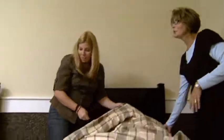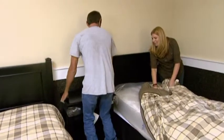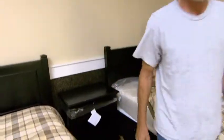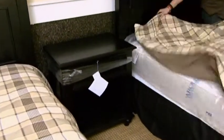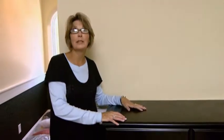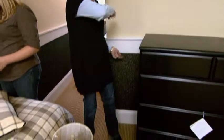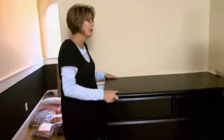All right, how are we doing? You think we're okay? Good, the guys are coming in with a nightstand. Oh, look at that. Slides right in. Perfect, thank you. We had planned to put this chest on this wall, but best plans don't always work out when you get the furniture there. It makes it way too crowded here, so we're just going to swing it around to the other side. Hey, Andy, give me a hand here, would you?